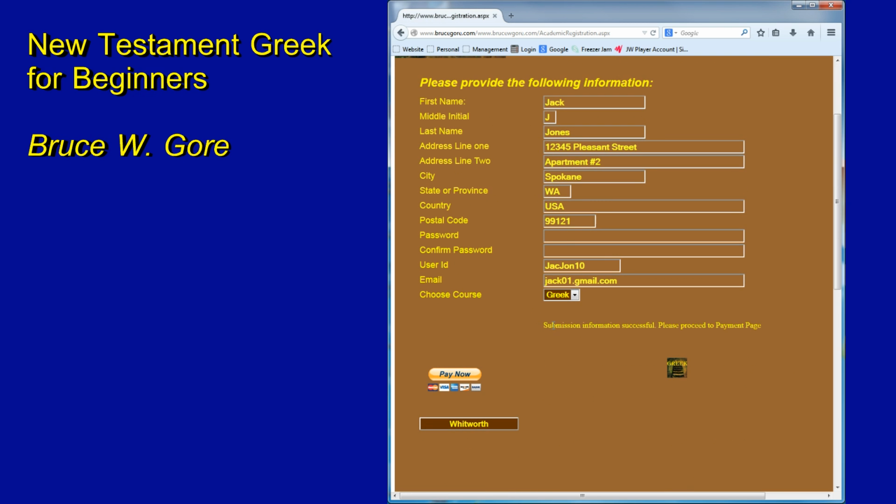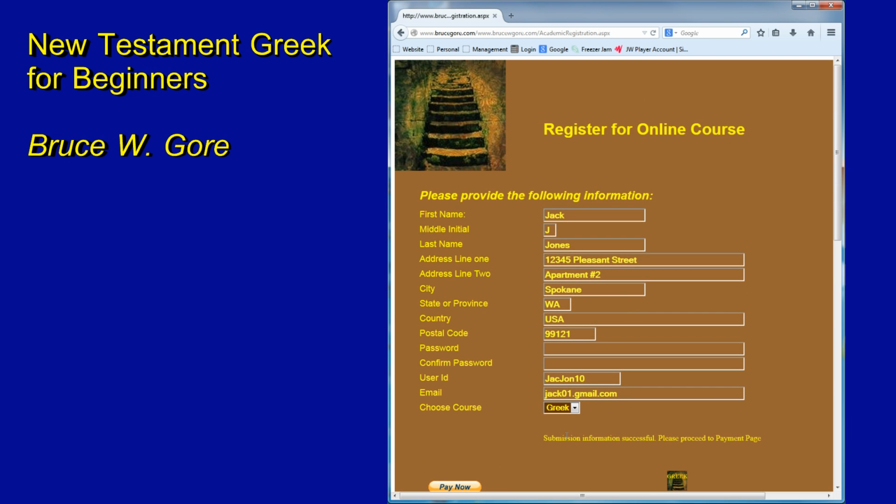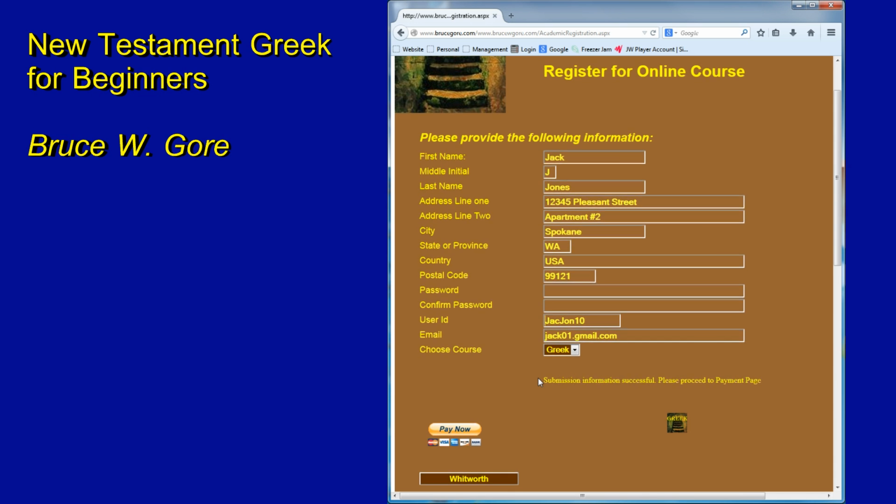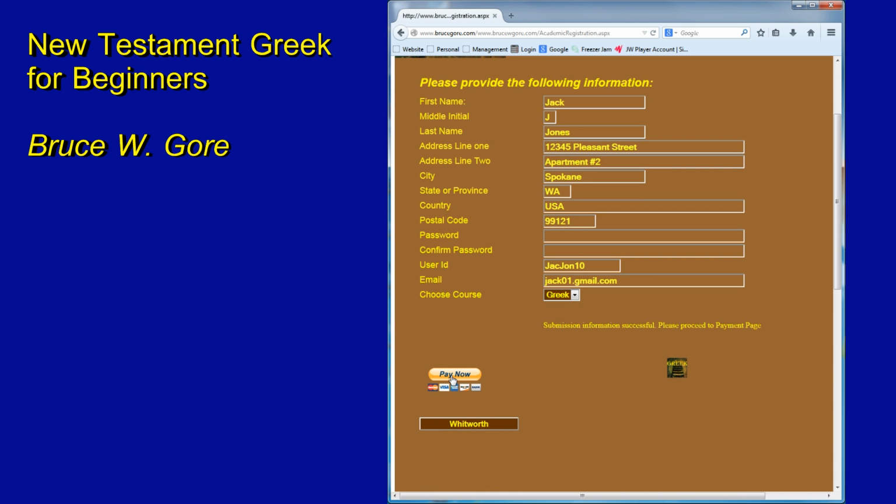So you click right there, and you should get back a message that says, Submission information successful. Please proceed to payment page. So if you get that message, then everything is fine. If you don't get that message, you probably will get an error message that indicates where the problem is, and you can fix that. And so you should be able to get to this submission information successful. And once you've done so, then you want to click the Pay Now, which takes you to the PayPal payment system, secure payment system, of course, where you can pay your $20.